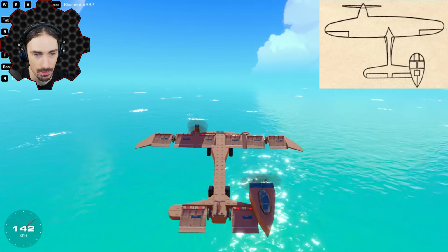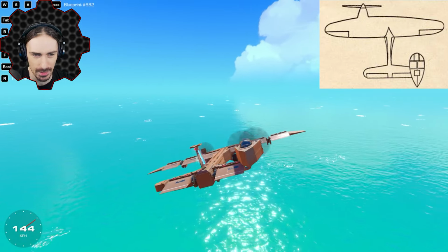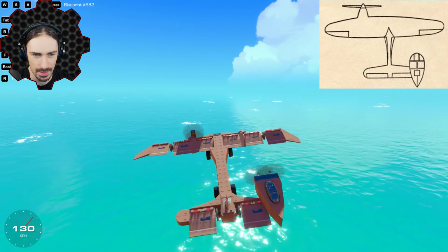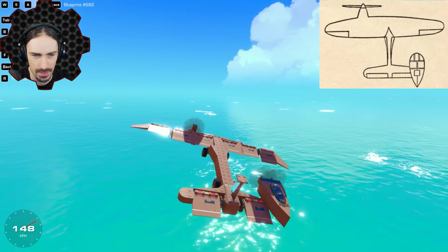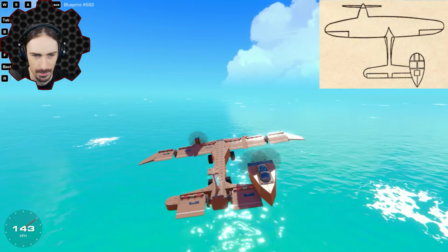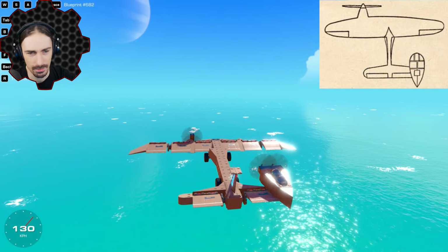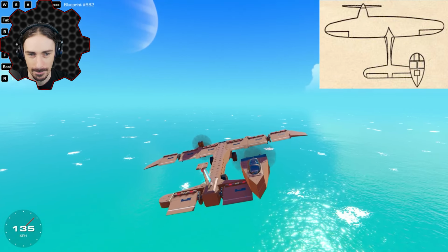Whoa. Okay. There's still a lot going on, but it does feel easier. It does want to nose down just a little bit more now, though. But look at that. This might be workable now.